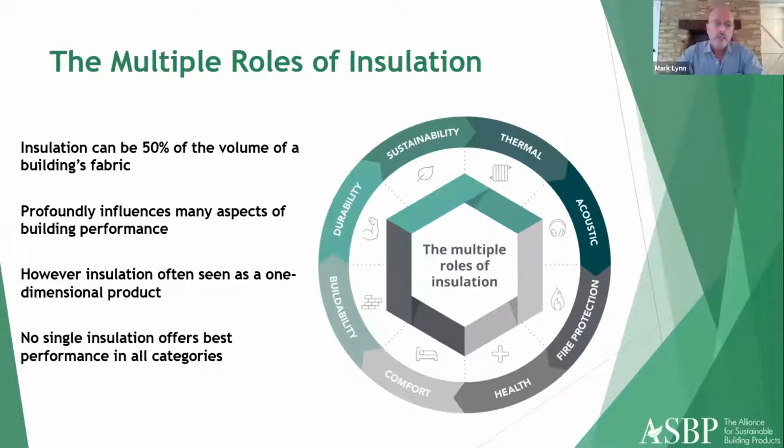So yeah, I think natural fibre insulation has been seen as a very one-dimensional product with a focus really on energy efficiency. But there's a lot more to it than that. That's important when it comes to innovation as well, because it gives you many more aspects against which you can innovate.